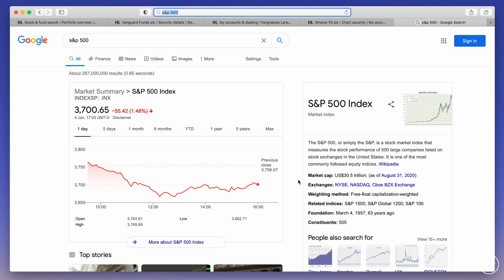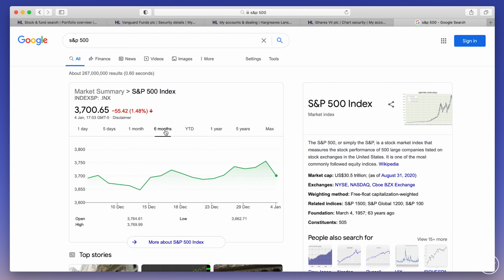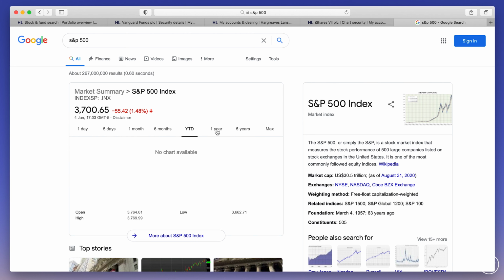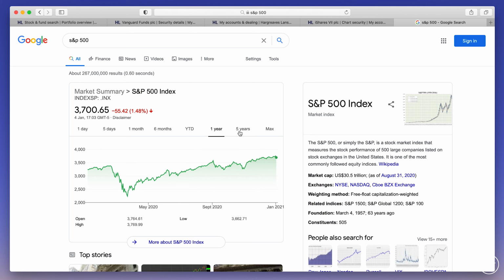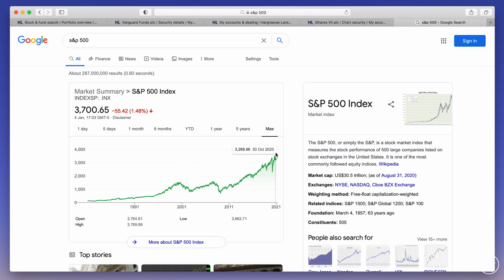Now that you've watched that, let's just quickly talk about what the S&P 500 is, and why, generally, it's considered a good investment to make over the long term. The S&P 500 is a collection of the 500 biggest companies listed on the US stock exchange. That essentially means it's a bet on the biggest companies in America. Over the last 10 years, the S&P 500 has grown roughly 10% per year.